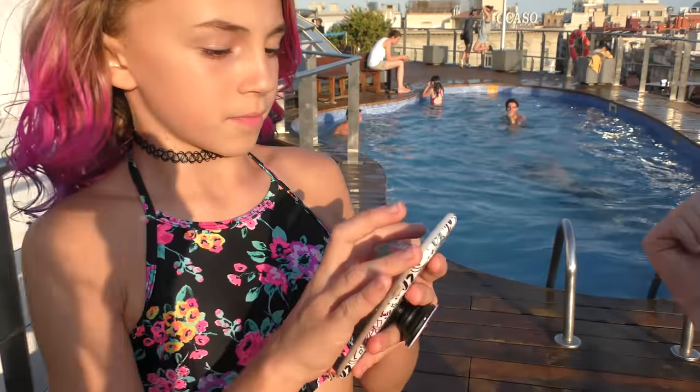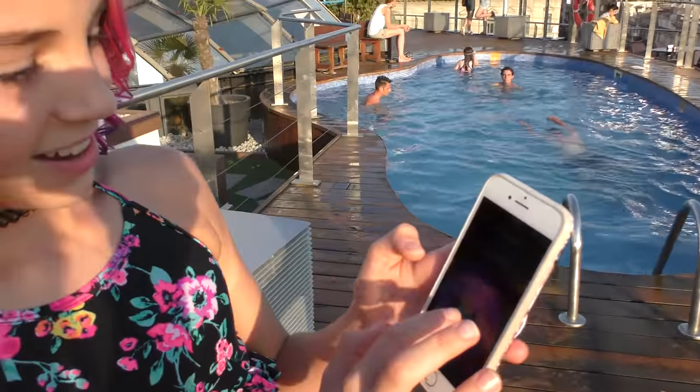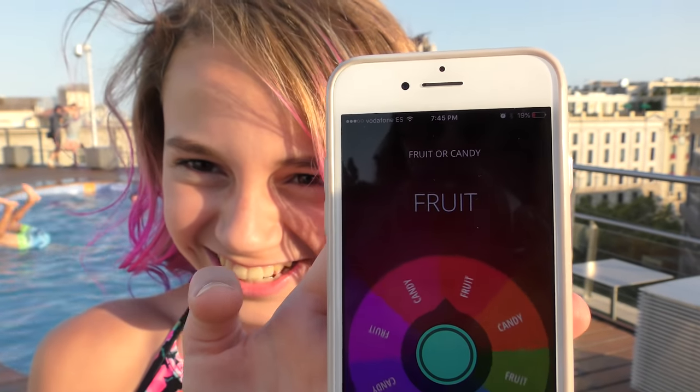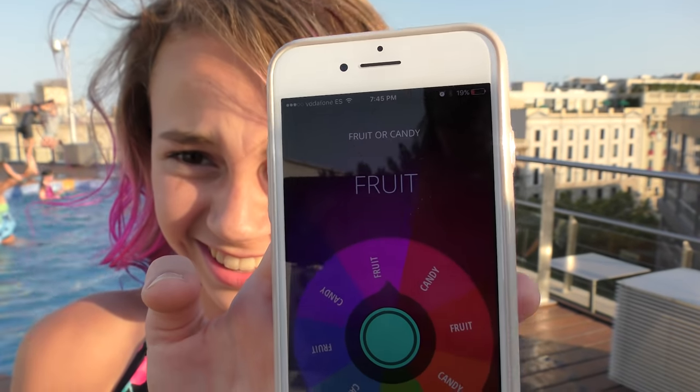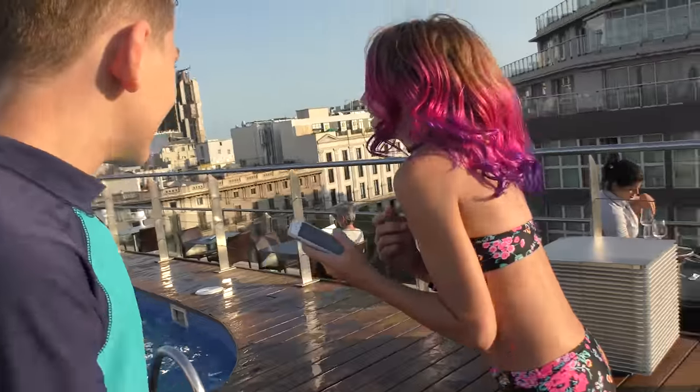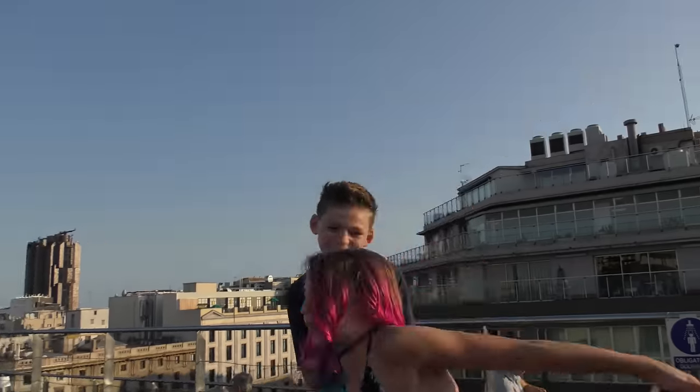Fruit or candy? Fruit. Okay. Candy. No, candy. I'm nervous. Candy, fruit. Yeah, I got the fruit. You got the fruit. I got the fruit. Okay, so I gotta pick out a fruit for Kayla and a candy. Tyler went like this. Okay, so no, we're not looking. Okay, here's a fruit for Kayla.